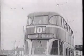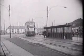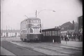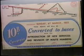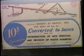The 10B was the last service operating out of the city along Kensington and Prescot Road. Following the closure of the 10C in 1952, it operated every 20 minutes with a few rush hour extras and no Sunday service. Frank and Ron Oldfield filmed the line during its last week of operation.